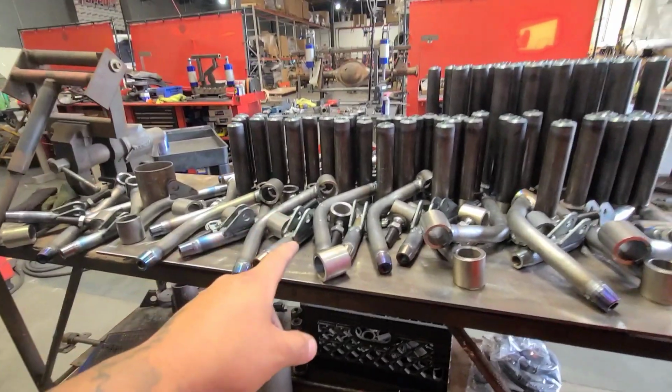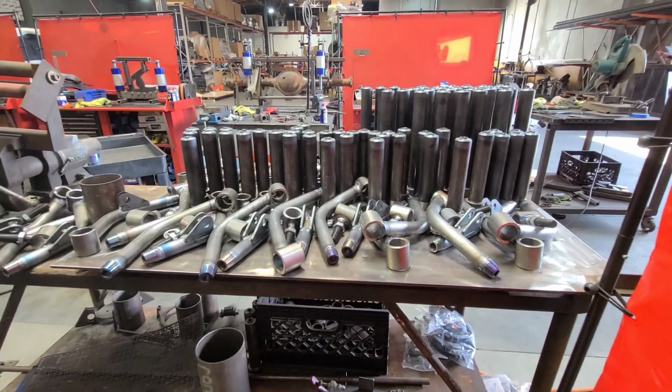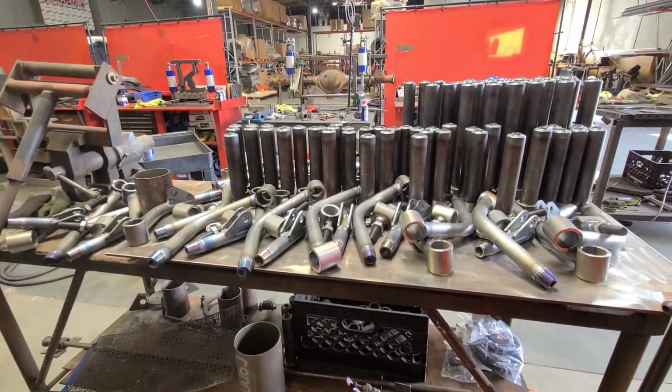Same thing with what we do over here. But yeah, things have been so crazy here. We started doing these cylinders just to catch up on inventory. As some of you guys know, some of this stuff has been real hard to keep in stock. So we're working our best to get this going for you guys.